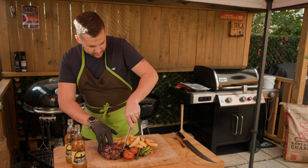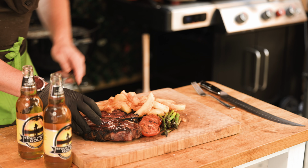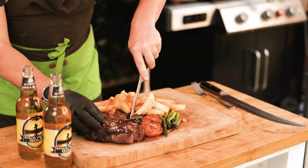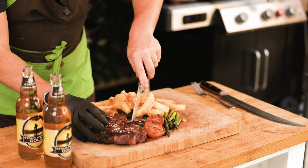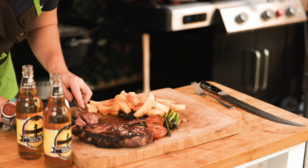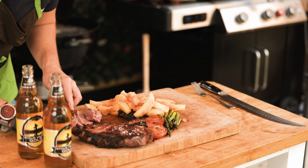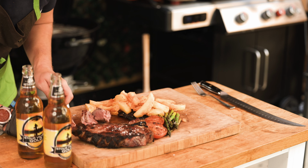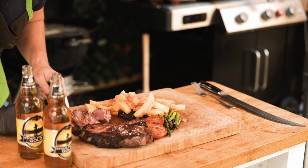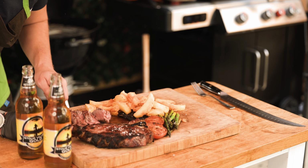So we'll cut a bit of this fillet off and we'll try that on the camera, and then we'll try a bit of the sirloin. See how we did with the fillet. Do you remember I was saying sometimes it can be difficult to get the fillet just so? So it's probably a bit over what I would have liked done, but it's still pink in the middle, so I'm not gonna cry. But look at that, it's just coming apart.